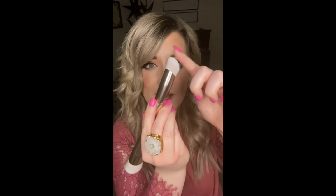The smaller end of the buff brush is really nice for applying your contour and blending it. It's also great for applying your accent highlight because it has the smaller end of it. One thing that I love about the brushes is the more you use them, the more you realize you can do your entire face with one brush because it's so easy. These brushes will get the product off of them. You dip it in the product, you go right on your face, it's going to switch the product over so you don't have much residue left.